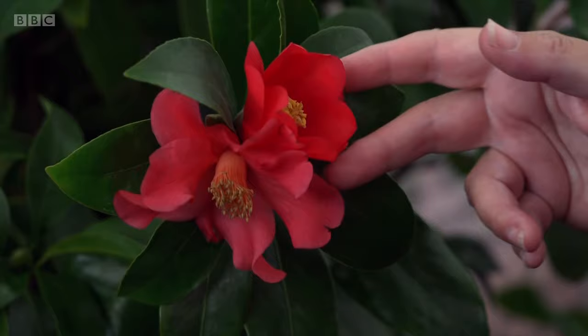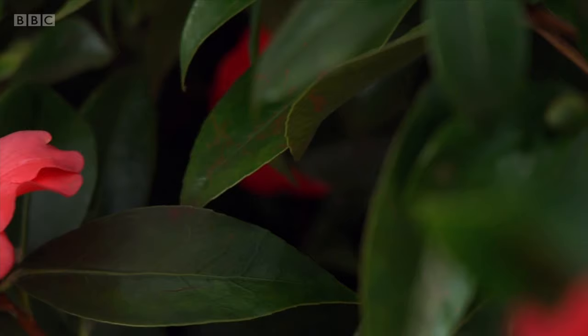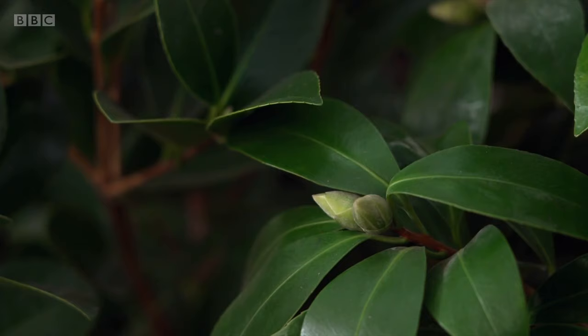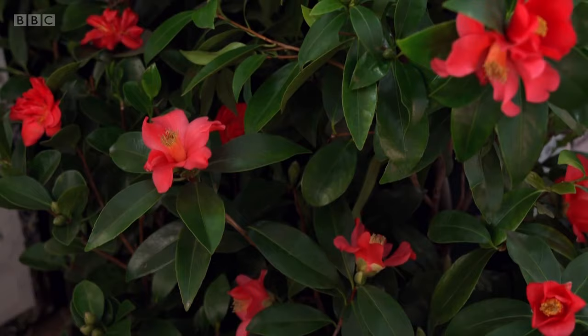I dare you not to fall for this one. It's Camellia Summer Night's Jasmine. And just look at the colour of those flowers, a really intense coral red, absolutely beautiful. And this camellia is the result of a 20-year breeding programme in China to develop a whole new range of camellias that have a really good hardiness, which is excellent for us in the UK, and a long flowering period.